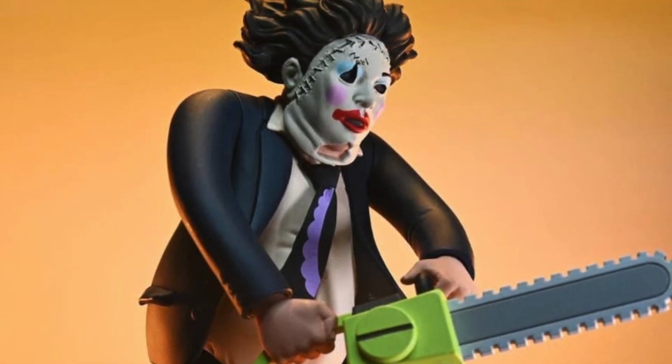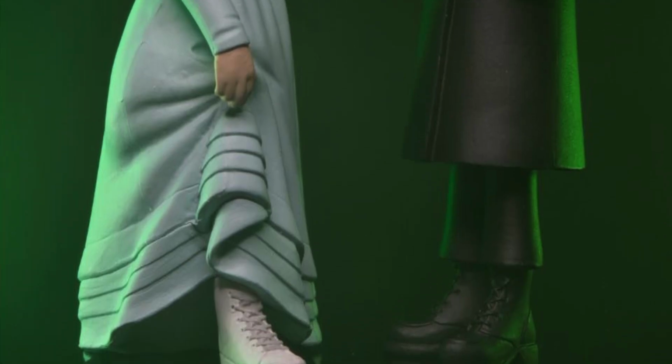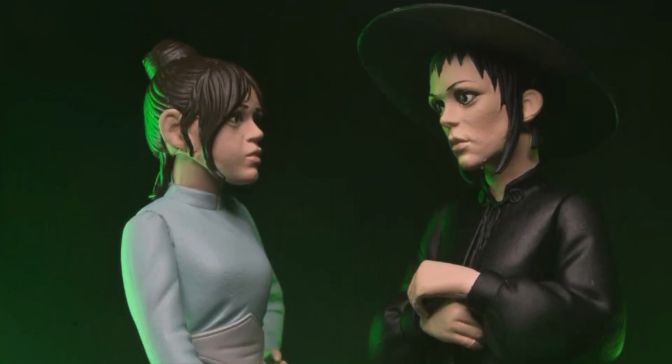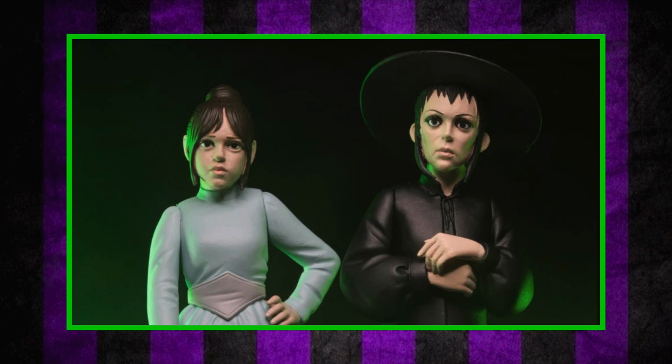that Hanna-Barbera animation style. However, that cannot exactly be said for these figures of Astrid and Lydia. At least in my own personal opinion, I don't think these characters translate particularly well to that Toony Terror style.